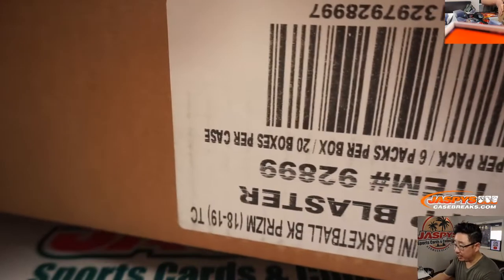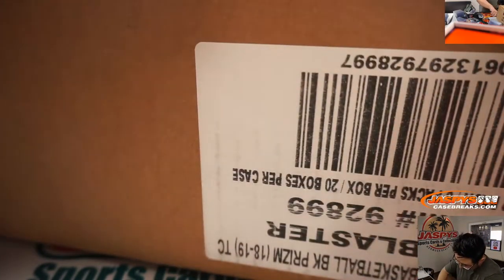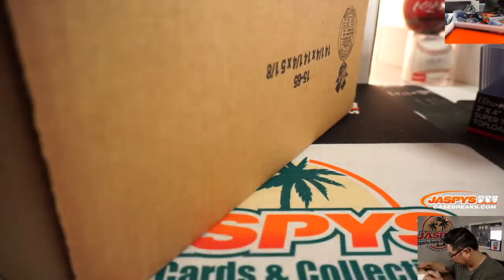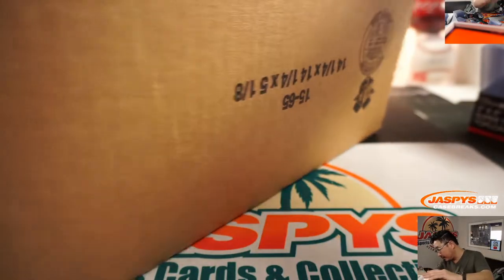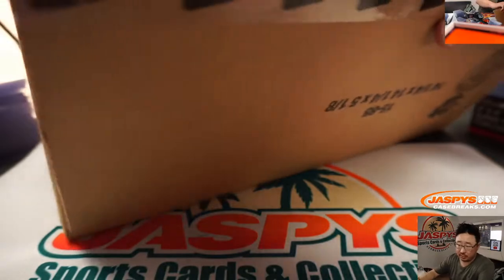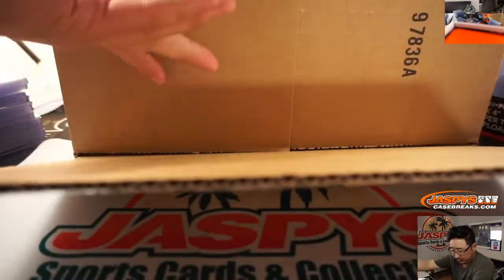All right, so this is the fresh case right here, 18-19 blaster right here. Let me pop this open. And then we'll select the die, roll the die, and see which 10 boxes we're going to do. Be careful.